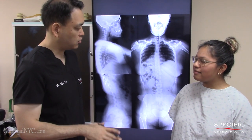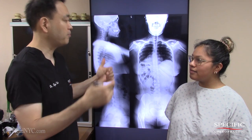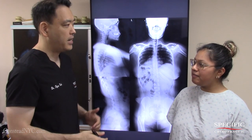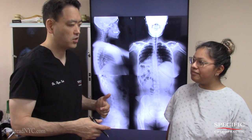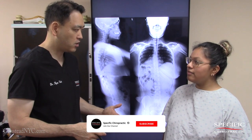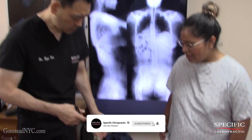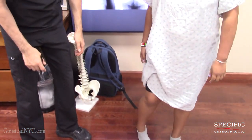So your chief complaint you're talking about is your low back pain with sciatica, pain going down to both your legs, right? Correct. And you notice which side's worse? The right side. The right side's worse. You also mentioned during a consultation you've also been having some muscle spasms in the area. Can you point to me where do you feel it? On my calf, right over here, and then sometimes my thigh.